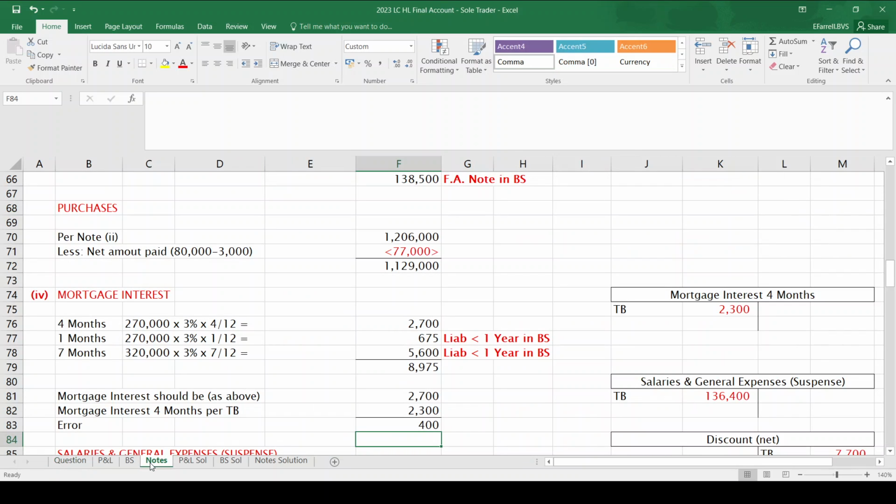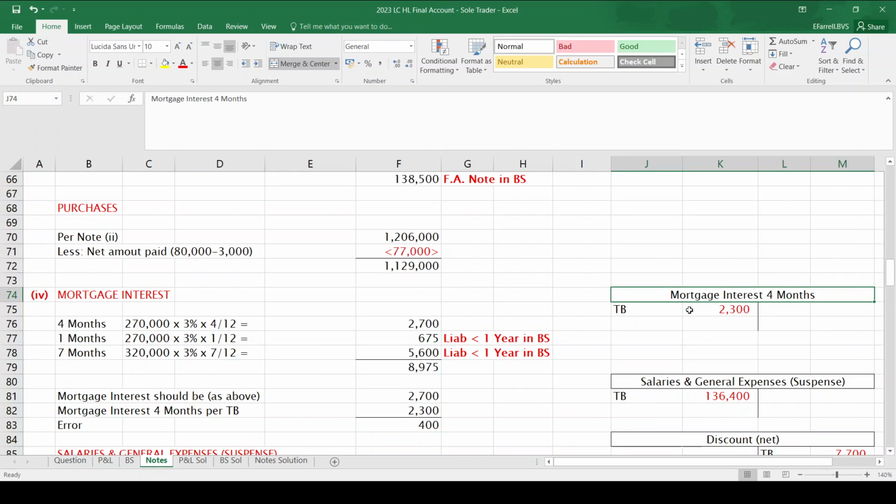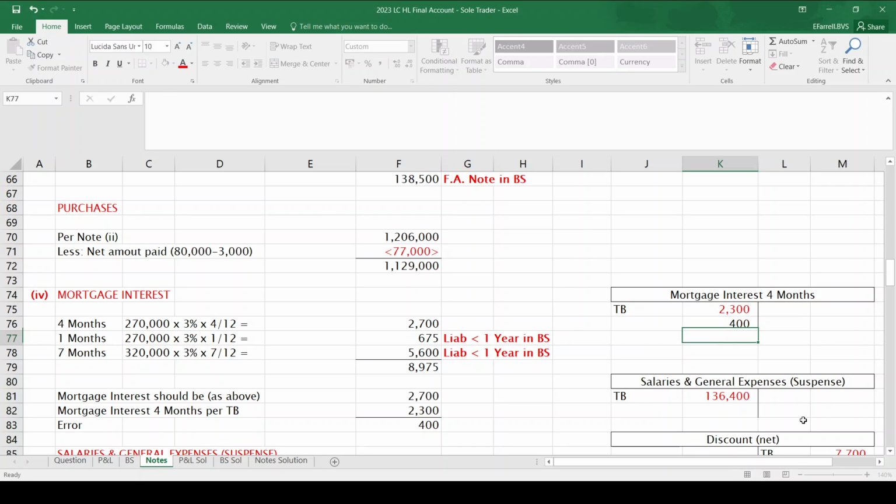So I'm going to set up my T accounts. So the first thing I'm going to have is mortgage interest 4 months. And these are the trial balance figures in red. And again, my second account is salaries and general expenses because that's where suspense is. Now, this 2,300, that should be 2,700. So to get 2,300 to 2,700, I'm going to put 400 euro here because that now adds up to 2,700.